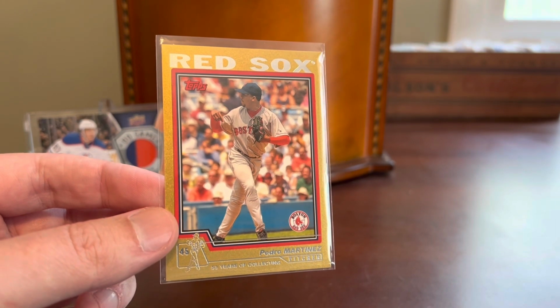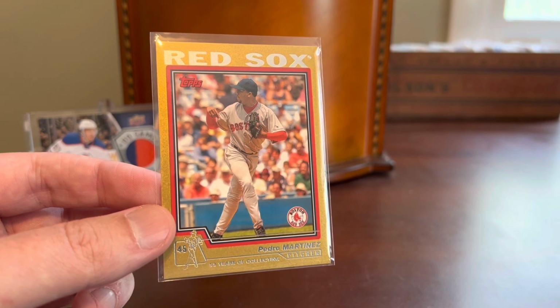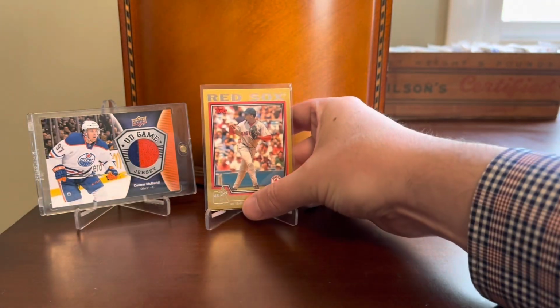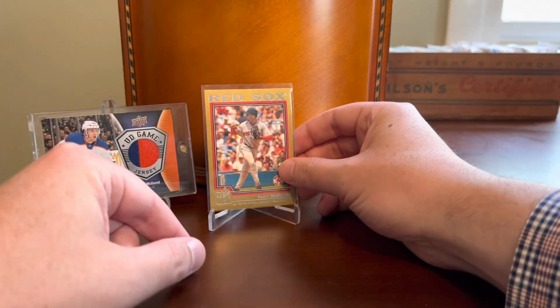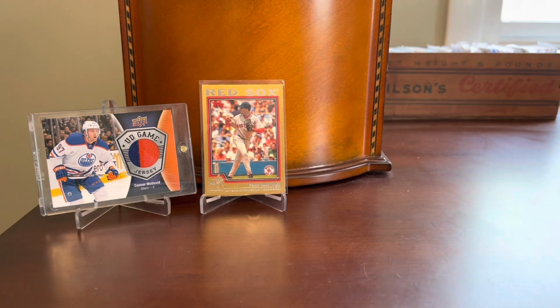I was actually living in Massachusetts at the time and went to a ton of games around that time period, and it was just an absolute blast. So I wanted to get that in gold, and amazingly, this is serial numbered to the year of release. So I got copy 1695 of 2004. Amazingly, I was able to scoop that for about $5, and it's in really, really great shape. So yeah, just more evidence that pitchers don't get a lot of love.